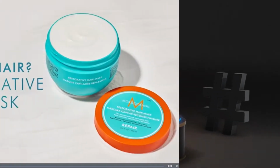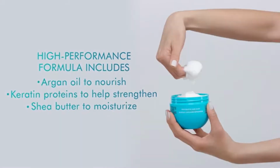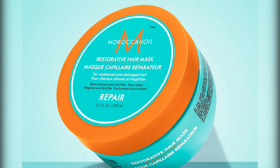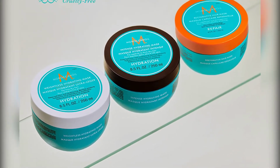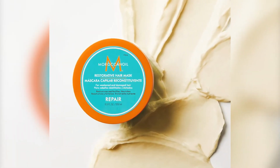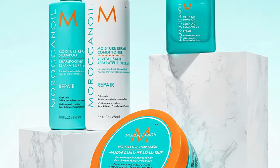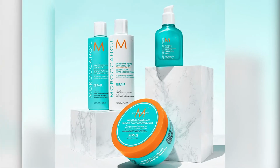Number 2. Moroccanoil Restorative Hair Mask. Moroccanoil Restorative Hair Mask is a protein-enriched treatment that helps repair damage caused by chemical processing, heat styling, and other everyday stressors. It contains argan oil and shea butter to condition each strand. A protein-rich, restorative hair treatment that helps reconstruct strands damaged by chemical processing or heat styling.